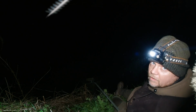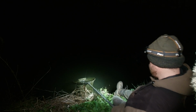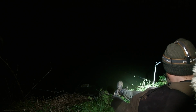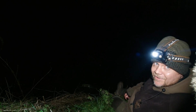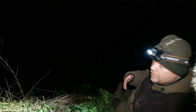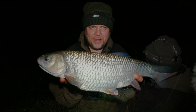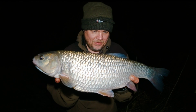Whew. That's easily mid-5 or maybe even higher than that. That's a beaut. So fast acting, this cheese paste. It's honestly better than my other cheese paste recipe. I will do a video regarding this cheese paste. 5 pound, 9 ounces. Well, there we go, guys.